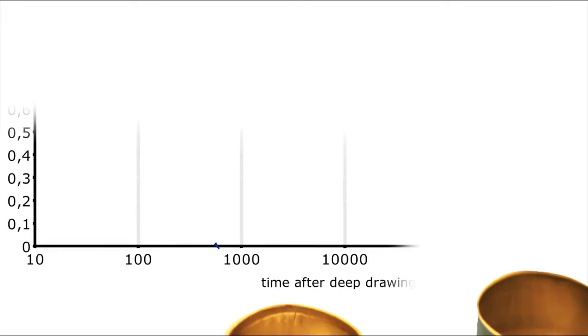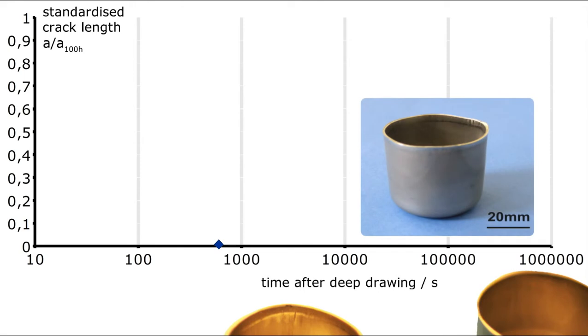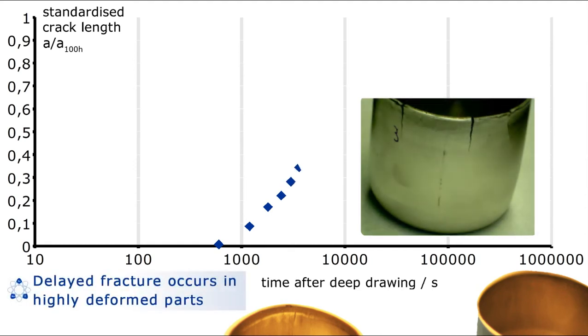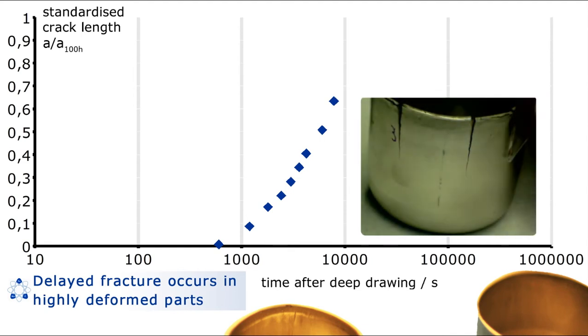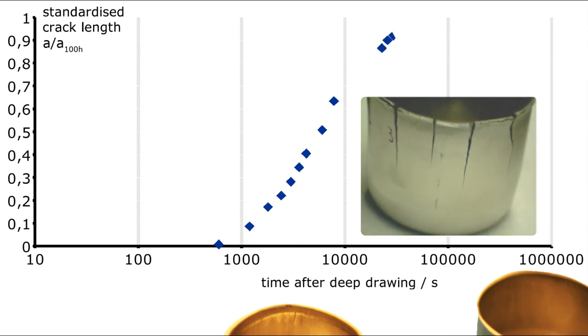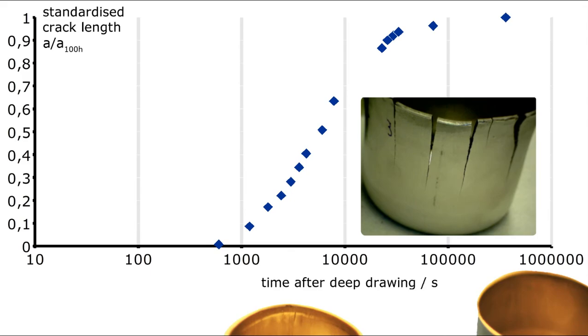However, the highly deformed parts are susceptible to delayed fracture. Delayed fracture is a material failure occurring in hours or days after successful forming with no warning in advance. Understanding and preventing this failure process is extraordinarily important for extending the material's application.